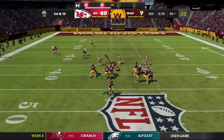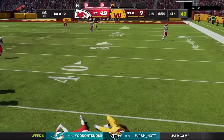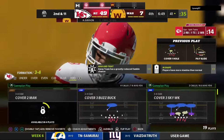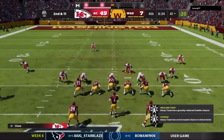Play action now. Here's Heineke. That's out to the flat for Gibson. And he'll lose yardage here. Back at the 41. He was unable to shake free there, and they'll cover him for a loss of a yard. 2nd and 11.